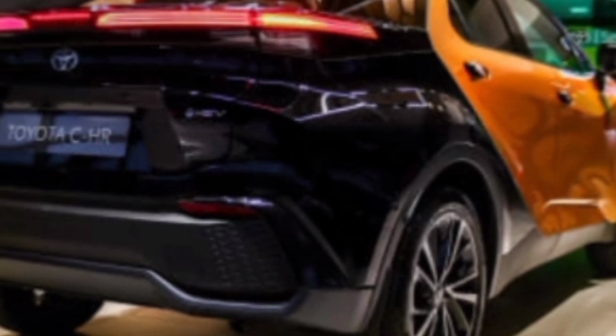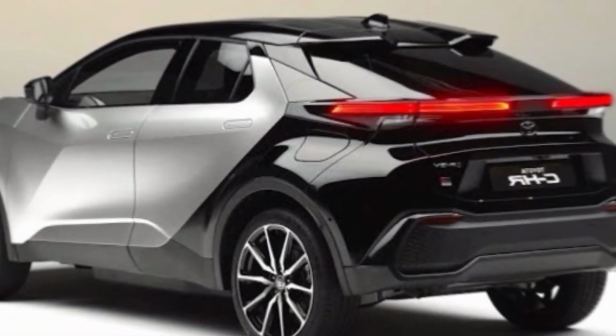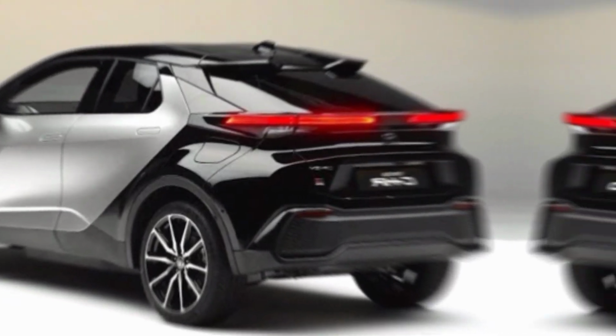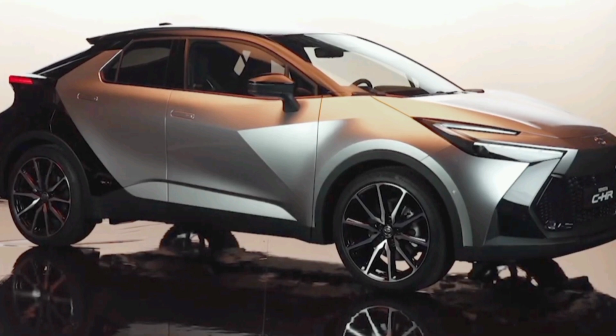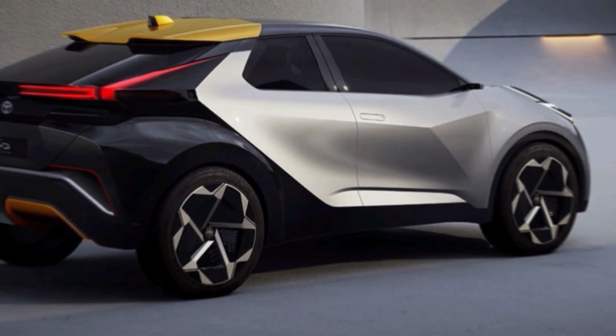Today, we're taking a closer look at the Toyota C-HR, a stylish and sporty subcompact SUV that's sure to turn heads. Exterior design. Let's start with the exterior design, which is definitely the C-HR's most striking feature. It has a bold and aggressive look with sharp angles, a sloping roof line, and a two-tone paint option. Whether you love it or hate it, there's no denying that the C-HR stands out from the crowd.